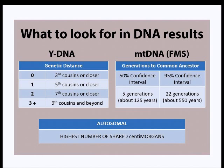And in autosomal testing, they don't really use a genetic distance, but it's the counting of shared centimorgan numbers that tell you if one is related or not. And the closeness is determined on matching the highest number of strands that are of the same lengths. The lower the number, the closer the relationship, as I mentioned before, which then can be verified with records research.